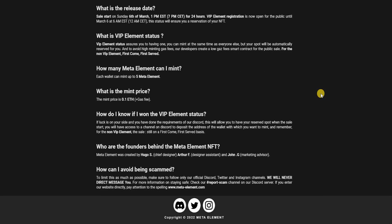And this stage will ensure you reserve a seat for your NFT. And what is the VIP element status? A VIP element status assures you to having one you can mint at the same time as everyone else, but your spot will be automatically reserved for you. And to avoid high minting gas fees, the developers have created a low gas fee smart contract for the public sale for the non-VIP first come first served element.